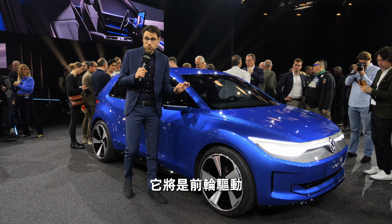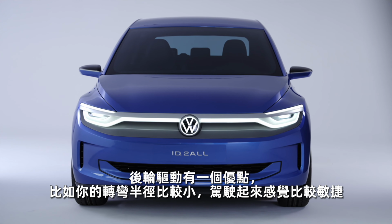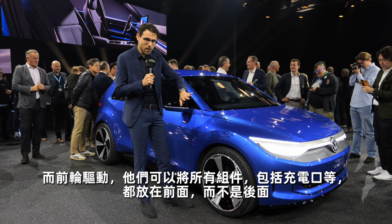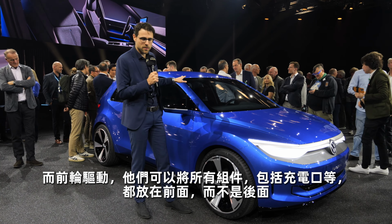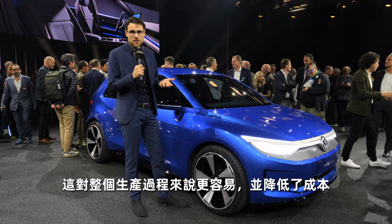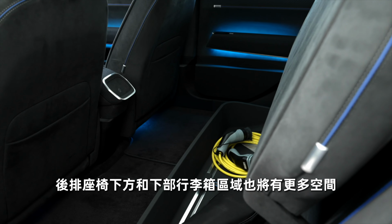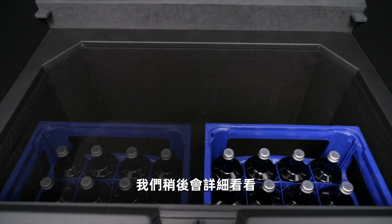It will be front-wheel drive. Why? Also again to keep the cost low. Rear-wheel drive has an advantage that you have a smaller turning circle, for example, and it feels more agile in driving. With front-wheel drive, they can put all the components for the electric drive in the front and not so much in the rear. Also the charging port and so on, everything can be put in the front, and this is just easier for the whole production process and once again brings the cost down, and there will also be more space underneath the rear seats and in the lower trunk area. We're also soon going to take a look at that.